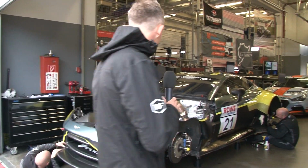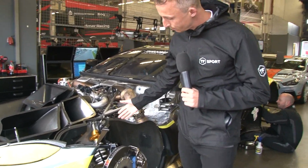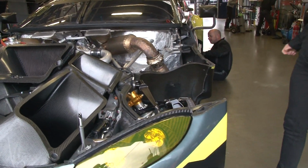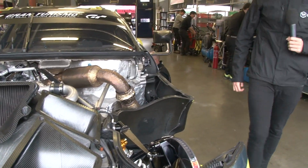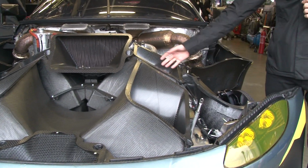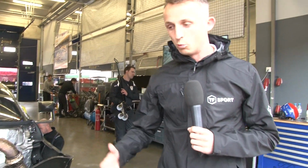So let's have a quick look at it. You can see the front suspension whilst the bonnet is off as well. Double wishbone suspension. This here is the roll bar, running Öhlins suspension as well. Exhaust running out the side here. And then you can see how much ducting there is at the front here as well. This is all radiator carbon fibre ducting for the intercoolers, and each of the radiators, the water, the oil, etc.